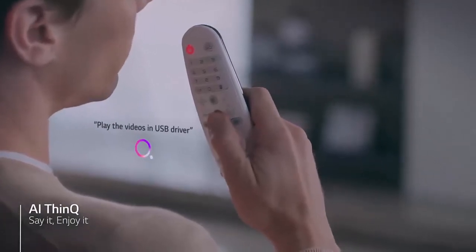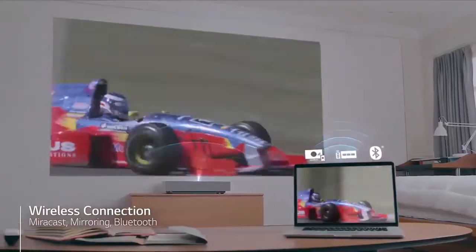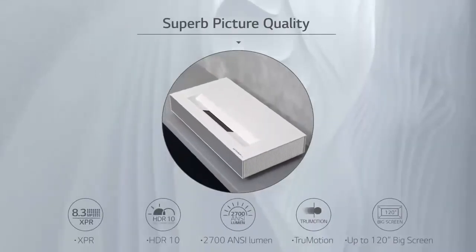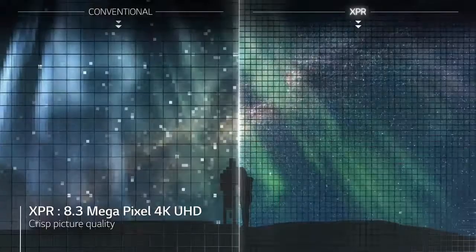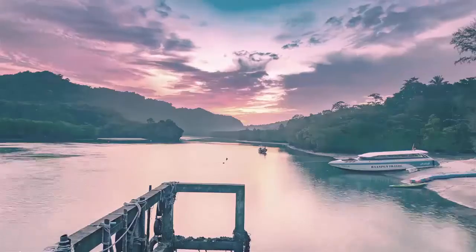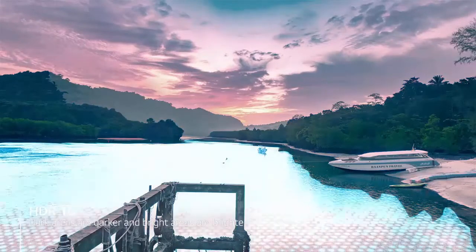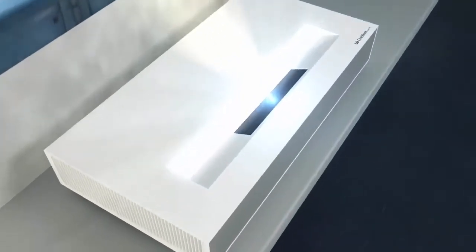Play the videos in USB drive. Curtain down, turn the lights off. Open the blinds.